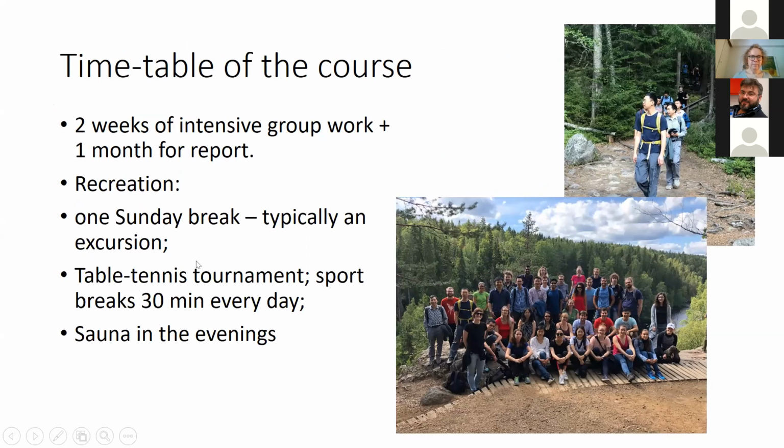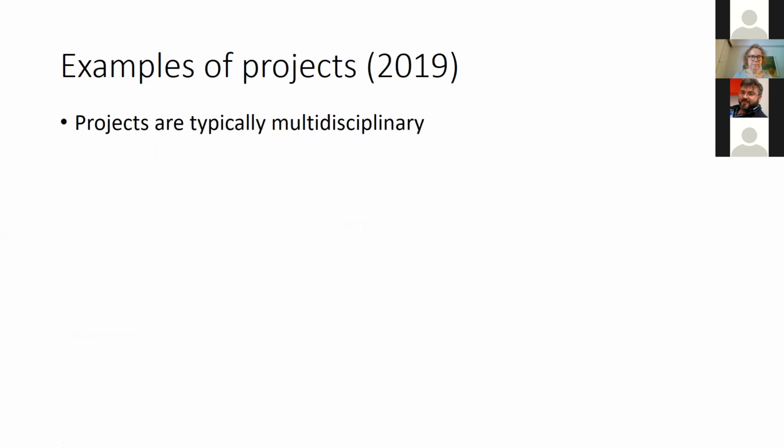We have typically a Sunday break for excursion. We have table tennis tournaments. We have sport breaks. Now it's 30 minutes every day. Previously it was a little bit less. Now it's more. And we have also saunas in the evenings.